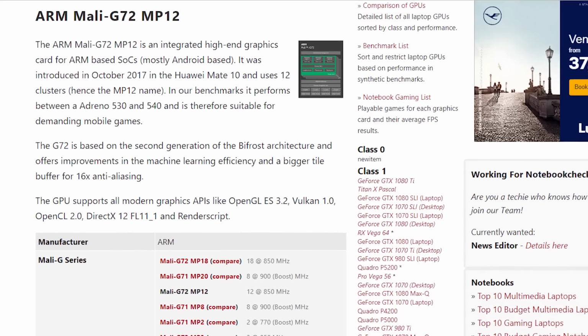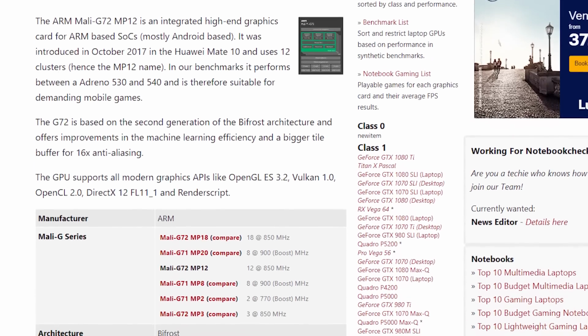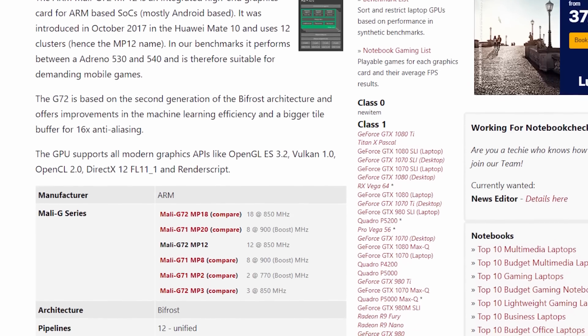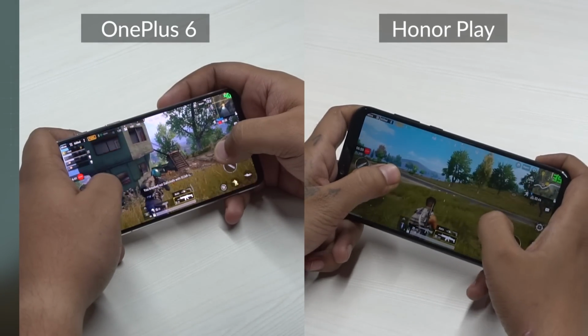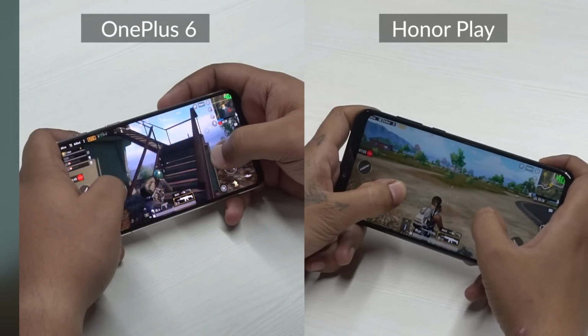In fact, a benchmark test by the website called notebookcheck.net revealed that this GPU can only achieve a maximum of 32 FPS on PUBG. But we ourselves have noticed that it achieves 40 FPS without breaking a sweat. Therefore, GPU Turbo not only improves battery efficiency, but it can also improve the FPS, which is very cool.